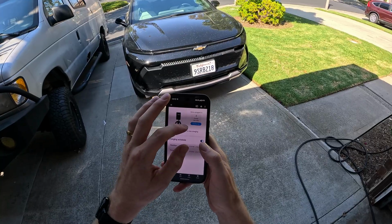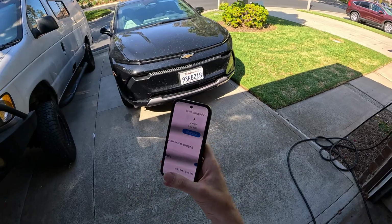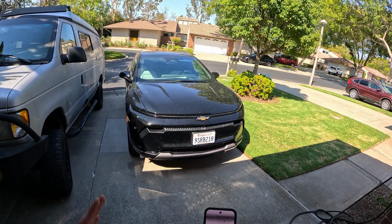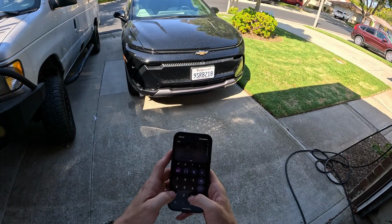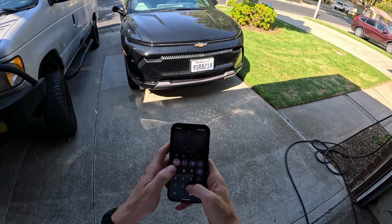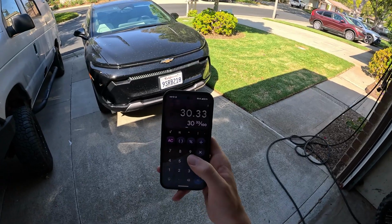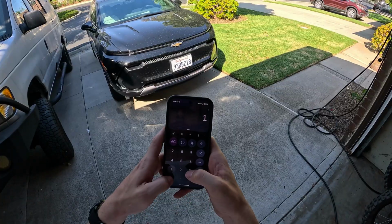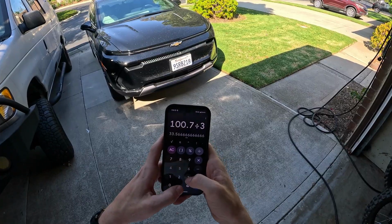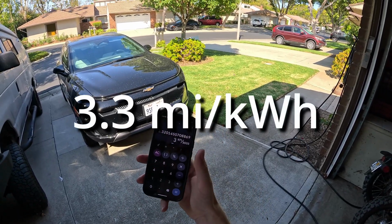So if we hop on over to our charger app, we see that it put in 33.7 kilowatt hours after charging overnight, and we assume about a 90% charging efficiency for level 2 charging. So let's take 33.7 times 0.9. We're going to assume 30.33 kilowatt hours actually made it back into the battery. So 100.7 miles traveled divided by that 30.33 is giving us 3.3 miles per kilowatt hour.